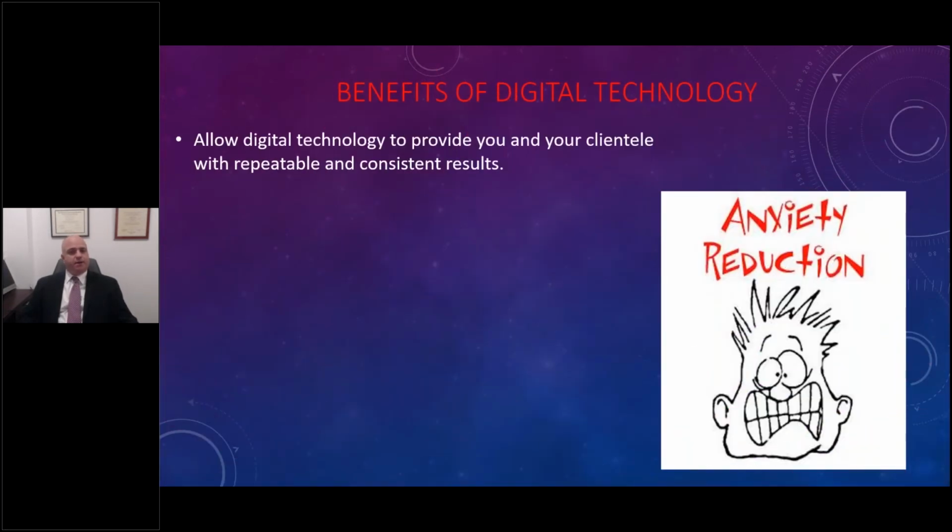And how is that? The benefits of digital technology, I consider it an anxiety reduction. It allows digital technology to provide you and your clientele with repeatable and consistent results, right? So this caricature is not a picture of me, but it perhaps was several years ago. But it offers a level of anxiety. I mean, how often have we in the laboratory sent out a case prior to digital, where we went home wanting to hear from the dentist on the following day and not knowing whether it was going to be a success or perhaps some challenges that we were going to have to deal with. These are anxieties that we as laboratory owners and laboratory technicians have felt and experienced, and hopefully digital technology has been alleviating much of that.